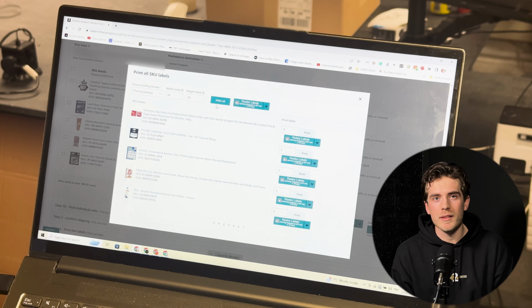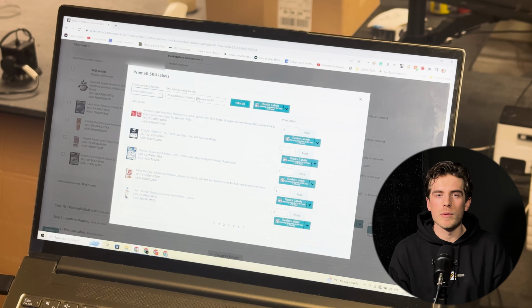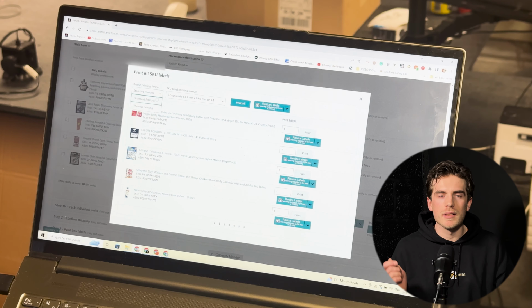This will give you a few options, as you can either print your labels with thermal printing or using a standard printer using something called 27up labels, which are just A4 sheets of labels that you can stick in a printer.